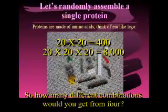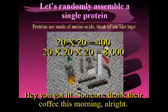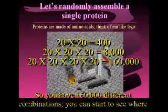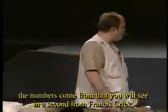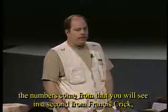Okay, so how many would you get from 4? How many different combinations? Hey, you got it. Okay. Someone drank their coffee this morning. All right, 160,000, that's right. So you'd have 160,000 different combinations. You can start to see where the numbers come from when you see the numbers I'll give you in a second that Sir Francis Crick brought up.